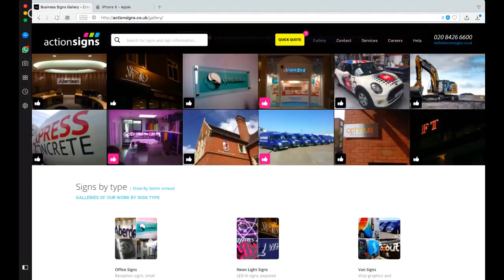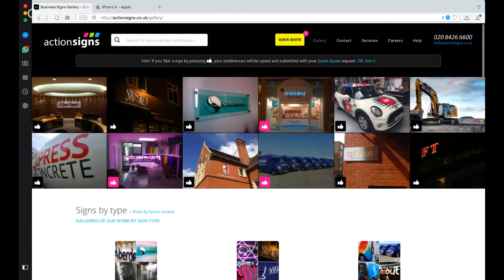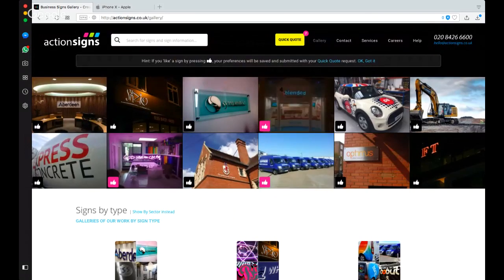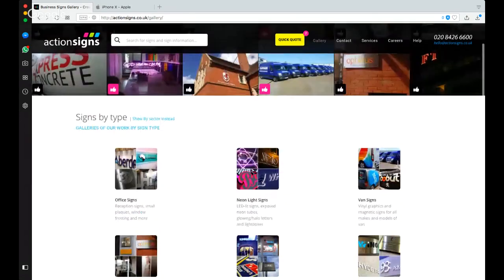Obviously for this feature, they probably invested quite a bit of time and money into developing this, and it does nothing to improve the user experience. It just worsens it really. So that's what I would say about that.